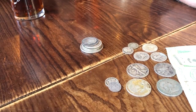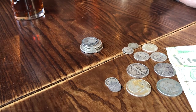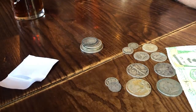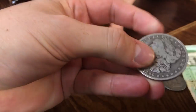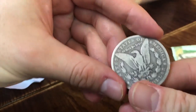Hold up. I had a feeling you might bring me something. So I had one more. Oh man, what are you doing? I had one more secret weapon. So I brought you the 1896 Morgan. Oh man, we could have a massive game of one-upmanship here, but I don't have anything else to give. Well, there you go.